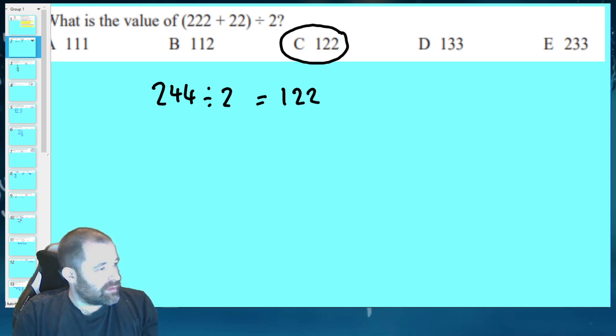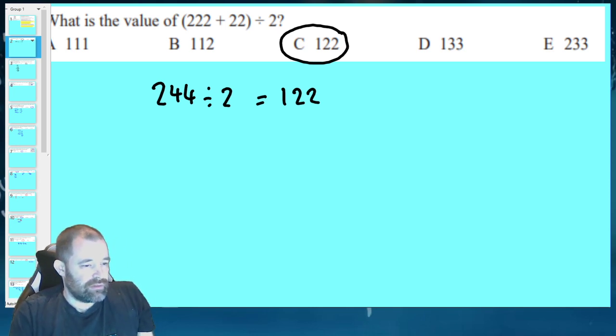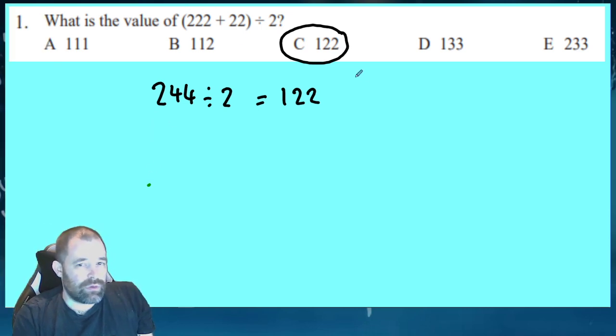I can find where my answers are. So here's some answers. Is this the answer sheet? Yes, this is the answer sheet. So we're going to go back to the start. We're going to get a green pen out and we're going to mark what we've done. So question one is C. No, it's not. That's the question paper. Question one, there's the answers.